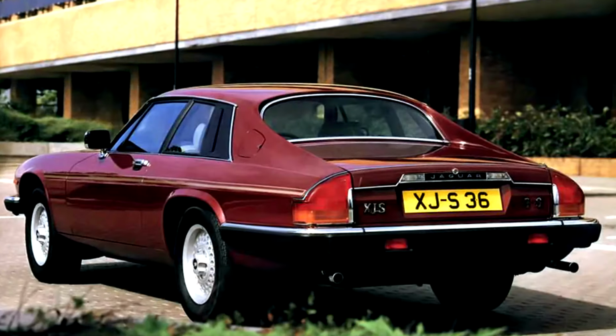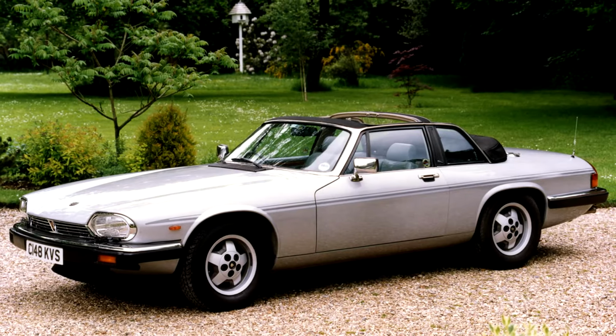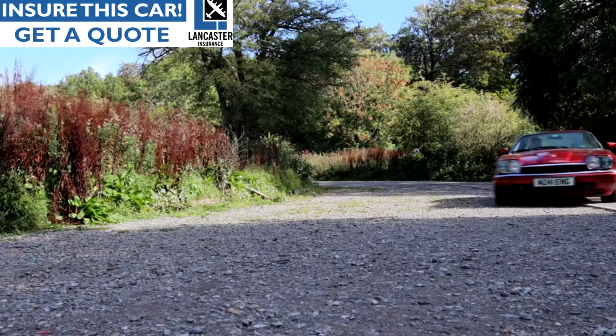In addition to that, there were also concerns about US legislation ruling out the idea of convertibles. So the car was launched just as a coupe, and we didn't see a soft-top XJS until 1983 with the Cabriolet, and then the full-blown convertible in 1987.